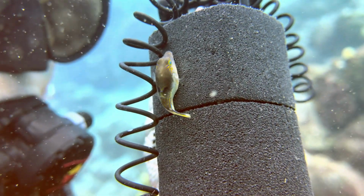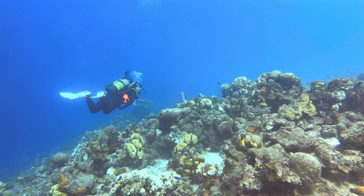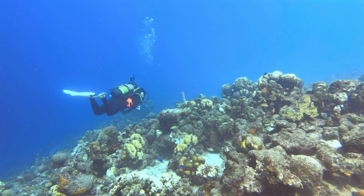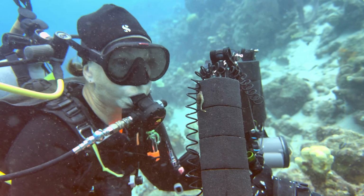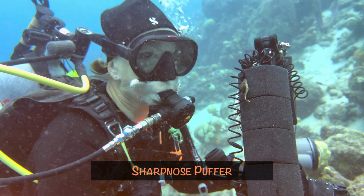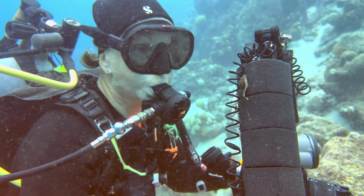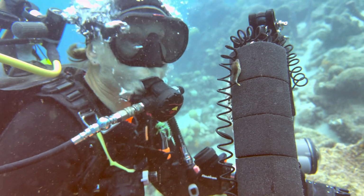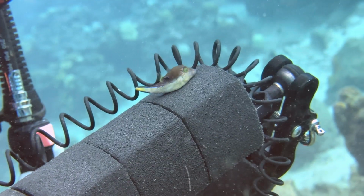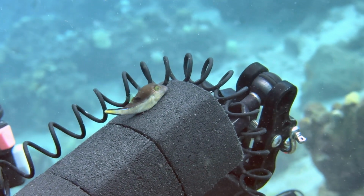Let's raise the adorable level a bit more. We typically move slowly around the reef to let sea life get accustomed to our presence. It worked so well on this dive that a sharpnose puffer not only felt comfortable approaching Leslie, but decided to make her camera rig a temporary home. If I didn't know better, I would swear it was napping in this shot.